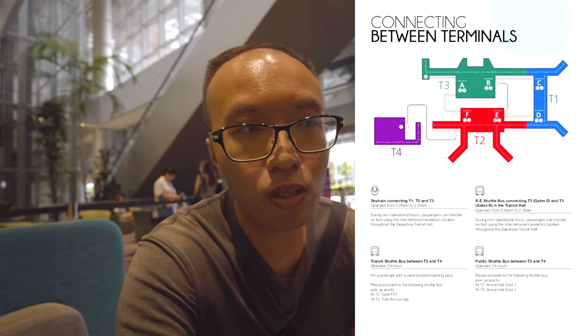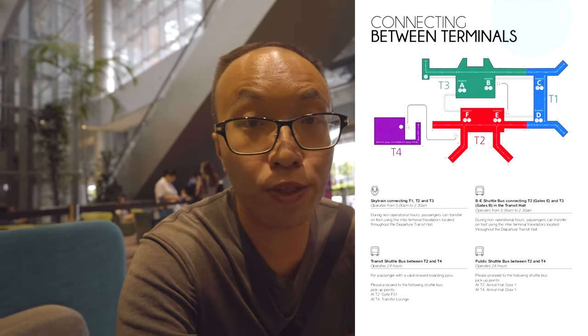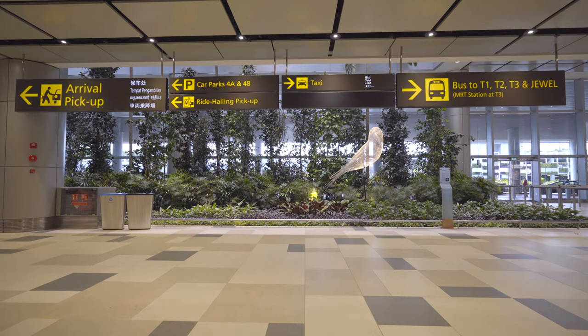Let's start with how to get to the MRT from Terminal 4. Going to the MRT station is slightly tricky if you are arriving through Terminal 4, because it's not connected in any way to the other three terminals, which are 1, 2 and 3. What you have to do is take this shuttle bus, which is right over here.